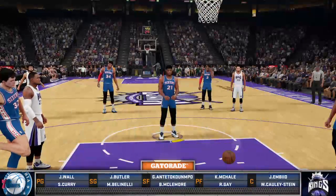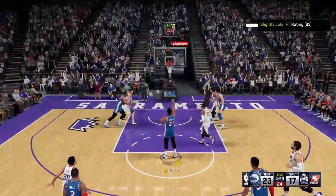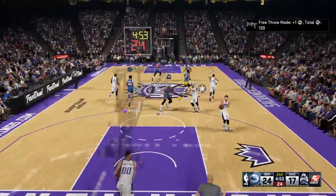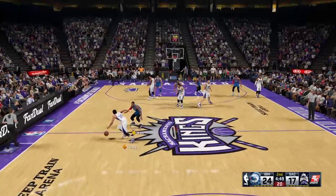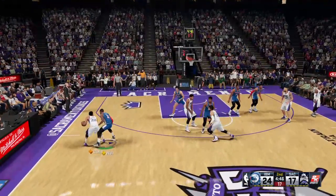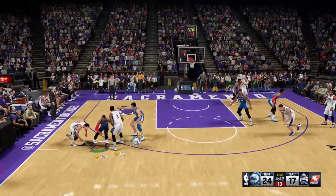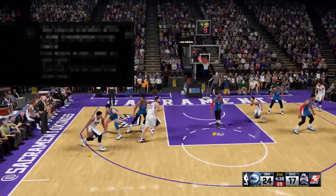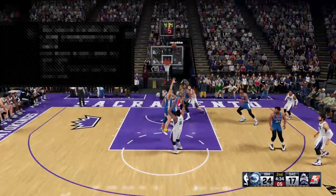Some changes for Sacramento. Ben McLemore comes in for Butler. And it's Bellinelli in for Darren Collison. And Antetokounmpo's checked in for Philadelphia. Wall comes in for Beno Udrih. Just over a minute gone here in the second quarter. Wall against Curry. Gay outside. Clock at 6. And again, it's Sacramento converting.